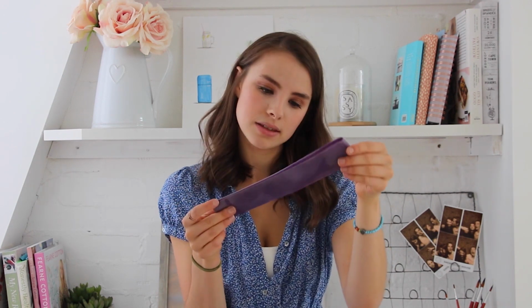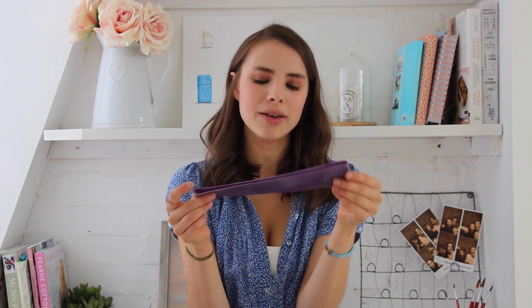This one's from Bellus, B-E-L-U-S, I think, but you can get them pretty much everywhere, and they differ in strength. This is extra heavy, so you can tell why I've been having the burn. It's heavy.